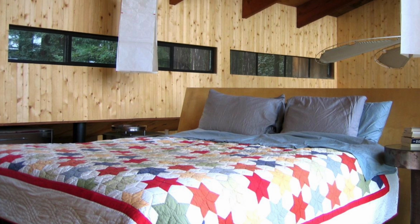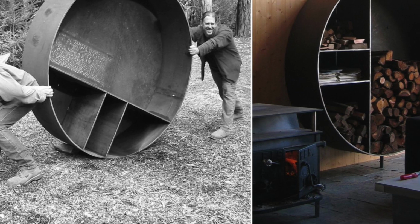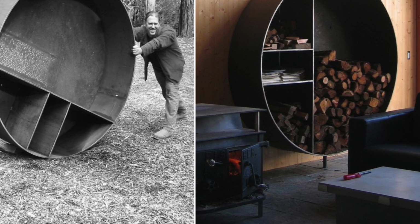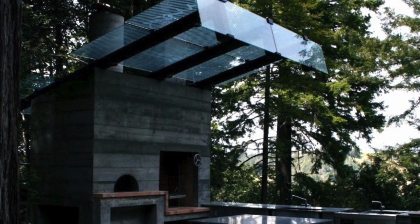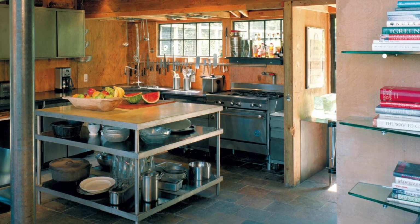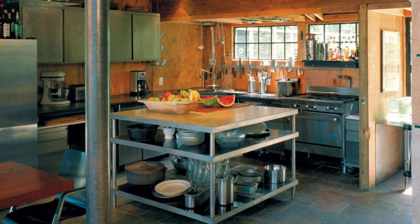Some elements are custom and designed for the cabin, such as a firewood holder, but many pieces are rejects from other projects, like the coffee table that was designed for a Diva hotel. Recent additions to the home include an outdoor kitchen with a pizza oven. They also built a biological wetlands filter for the pool, and are currently working to make the project a zero energy consumer.